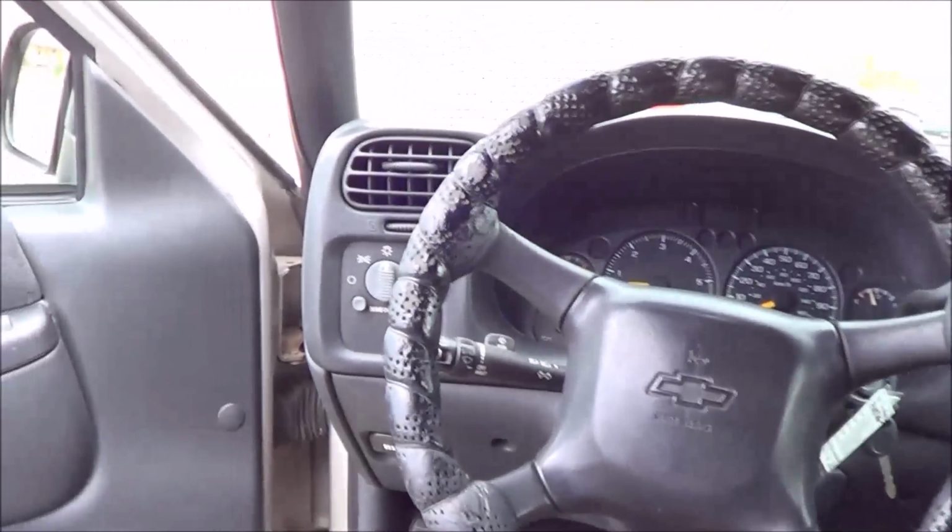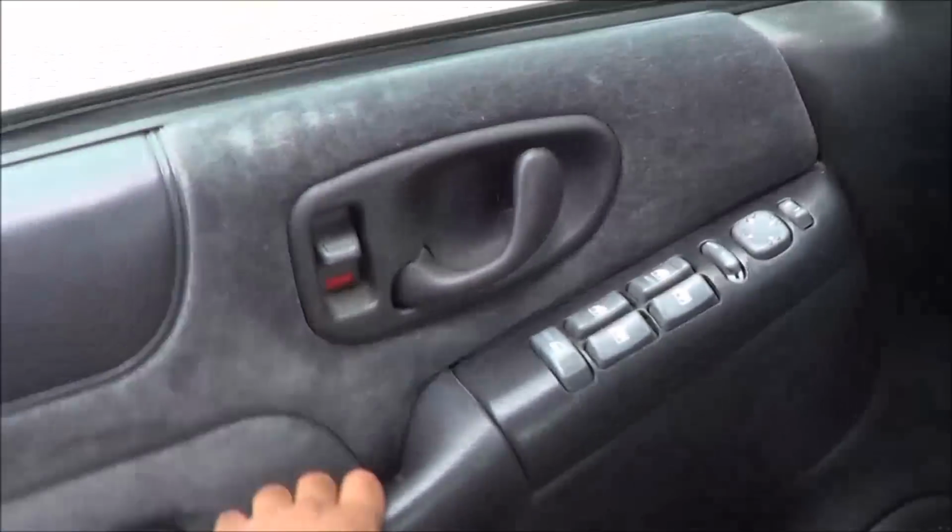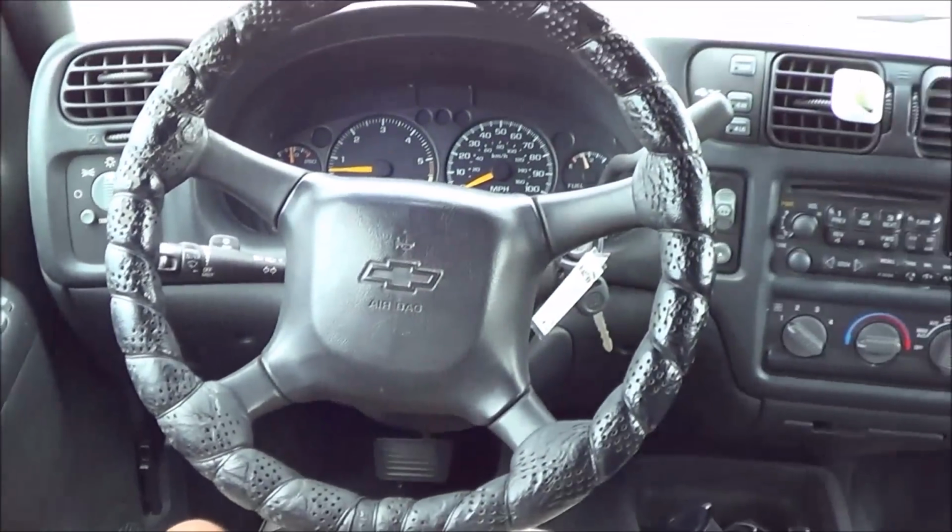Very nice. I really do love the sound of that V6 powertrain. Won't find many crossovers nowadays that sound like that.